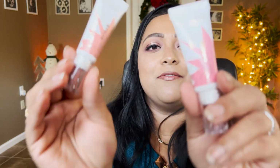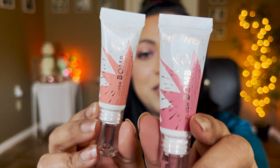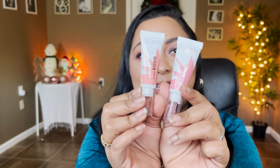And if I have to recommend one for the ease of use and how beautifully it blends into the skin, giving a very natural effect, I have to recommend Flower Beauty's Blush Bomb. I have two with me, one in the shade Cheeky and the other one in the shade Spiced. Cannot recommend these enough. I love these products. Would absolutely 100% recommend. I'm flying through this video just because I don't want it to be a million years long.